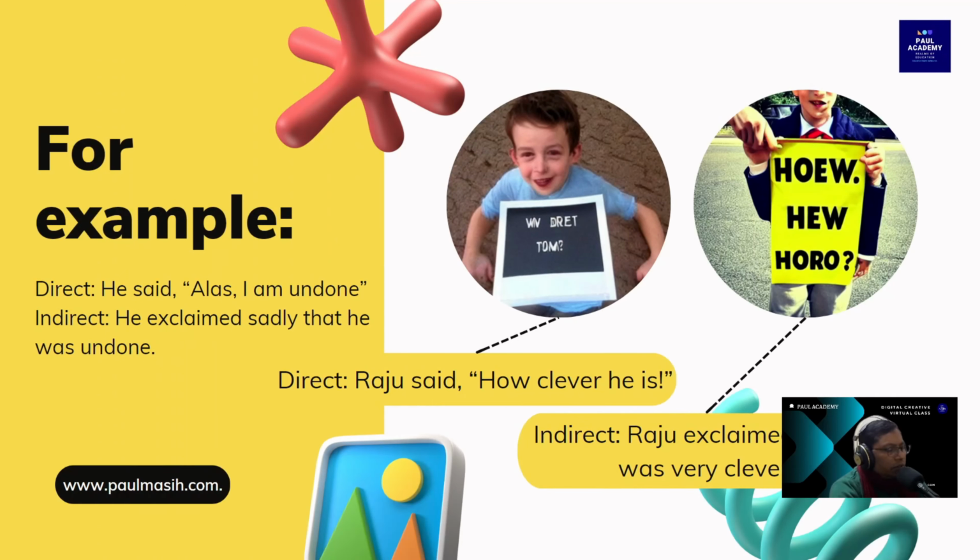For example, he said, "Alas, I am undone." He exclaimed sadly that he was undone. That means he was ruined. Raju said, "How clever he is." Indirect: Raju exclaimed that he was very clever.